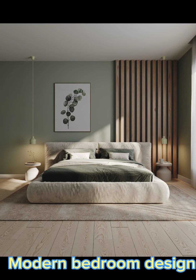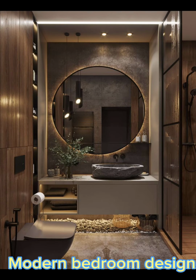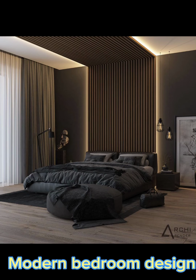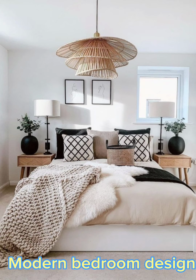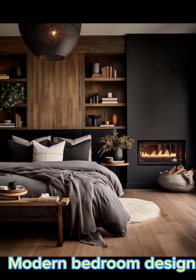Next, we have the industrial chic bedrooms. This style combines rustic and urban elements. Consider using raw materials like exposed bricks and steel accents. It's a unique blend of warmth and coolness, creating a modern yet cozy feel.